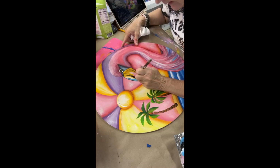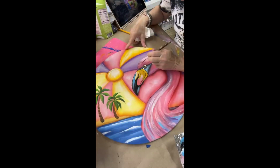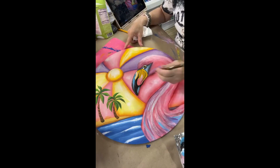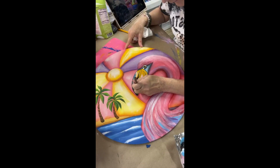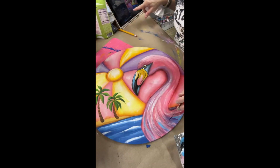Somehow I'm on the stained glass site, and they have the prettiest things. That's where I took some of these colors from, the stained glass, and I thought, I bet I could paint that. So it is turning out pretty.